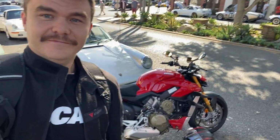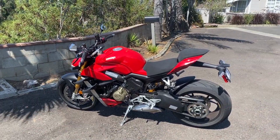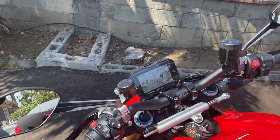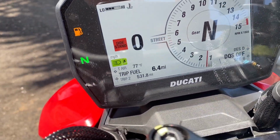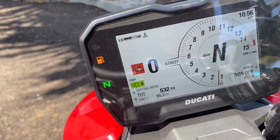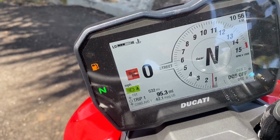Don't have my helmet cam on me today. Maybe on the way home today the light will come on, but still got a ways to go. Just giving you the update. Oh God, it's pretty. Okay, so the light officially came on the way home. 6 miles ago, the light came on. 95 miles total, so.